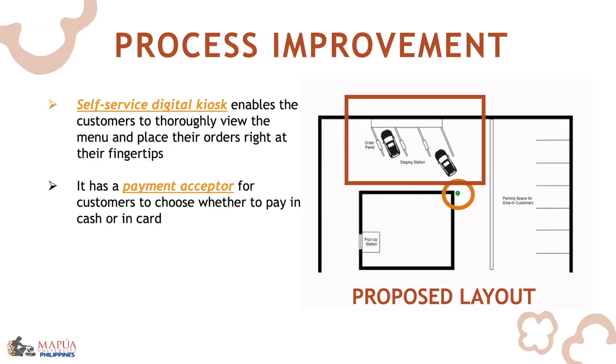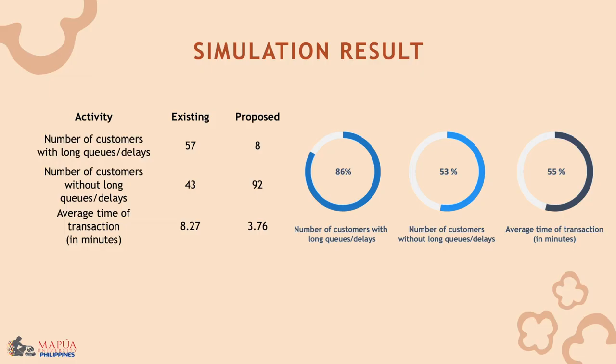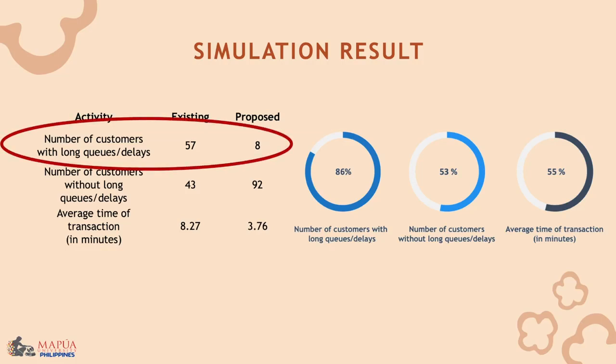After the transaction has been settled, the customers will wait in the staging station for their order. An order status will be shown in the order panel and it will notify the customers when their order is ready for pickup. For the validation of the proposed layout, ProModel software was used. From the simulation results, it shows that out of 100 customers, 57 are experiencing long queues and delays in the existing layout. In the proposed layout, we were able to reduce it to 8 customers with a percentage difference of 86%.